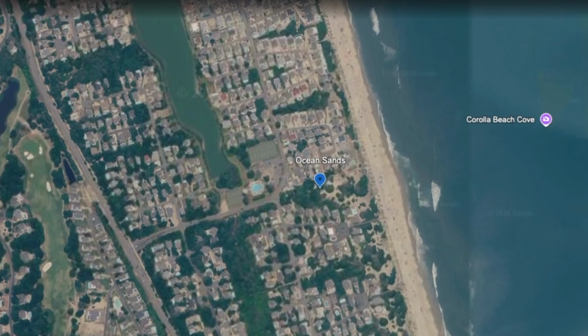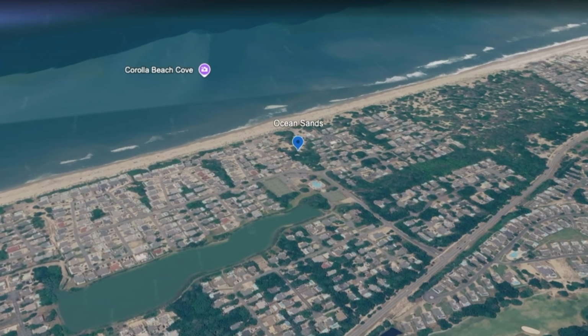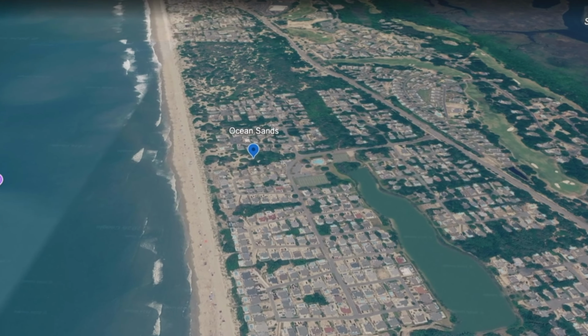North and east of the Currituck Club, you get into Ocean Sands. This was one of the first big developments on the Outer Banks starting over 50 years ago, before NC-12 was even paved this far north. There are 17 sections in Ocean Sands labeled alphabetically A through Q. They all have different lot sizes and different amenities, and they do not all perform the same.